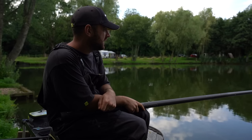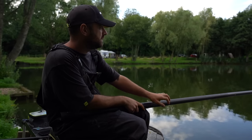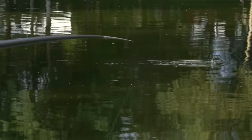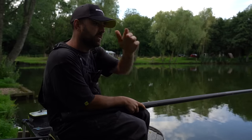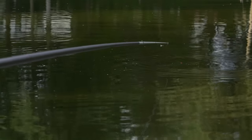So we're going to continue to flick this rig in. I'm going to catch one more fish, and then I'm going to do exactly the same, but I'm going to go down the edge of it, because I'm pretty convinced, sitting here now, there's a lot of movement all around the banks where people have chucked bait in, and I think we'll catch them that way.